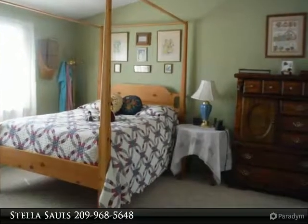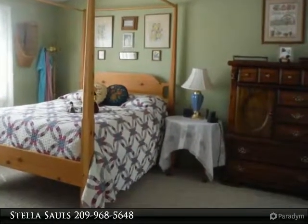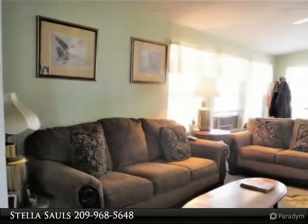You are just minutes away from Lake Don Pedro with fishing, boating and swimming. Yosemite National Park is just an hour away.